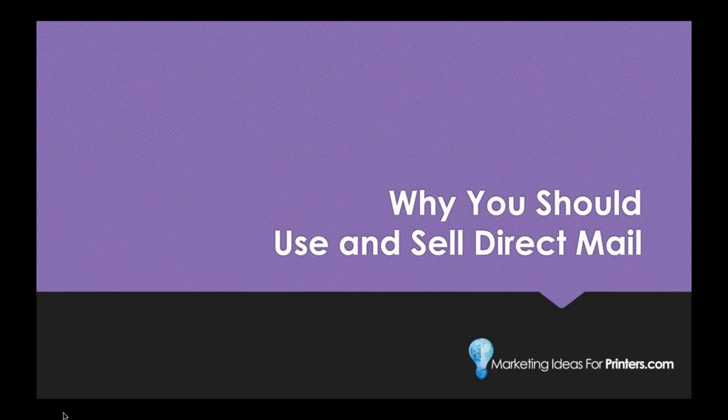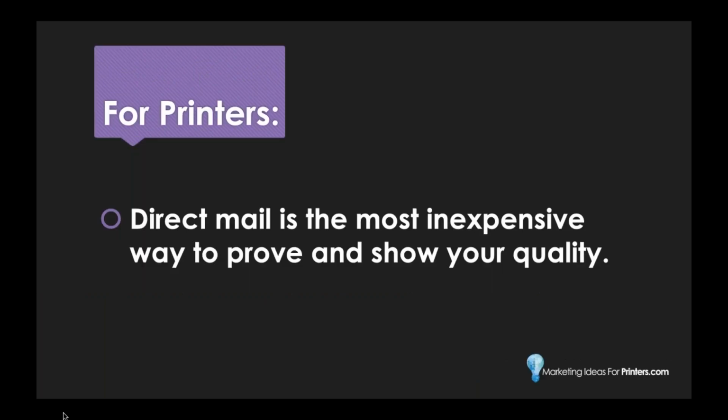So first, we're going to start with the why. Why should you use direct mail? Direct mail is the most inexpensive way to prove and show your quality. I'm talking about for you as a printer. It's a lot harder for other companies to send samples of their products or to show their work by sending it in the mail that people can see and touch themselves. But for you as a printer, direct mail is the sample. So it's a win-win for your company.